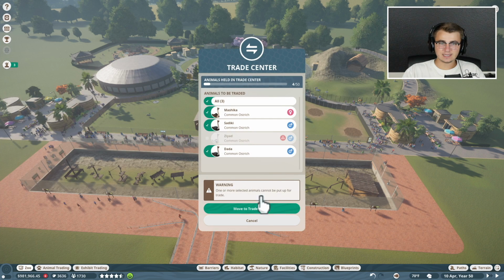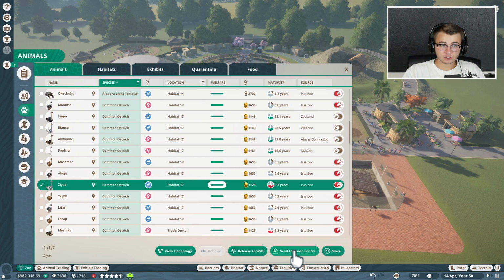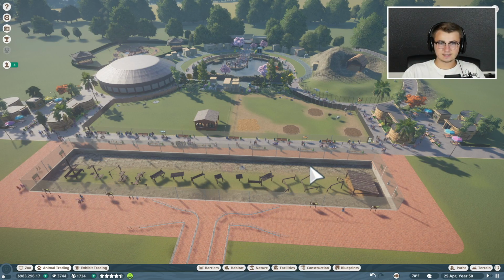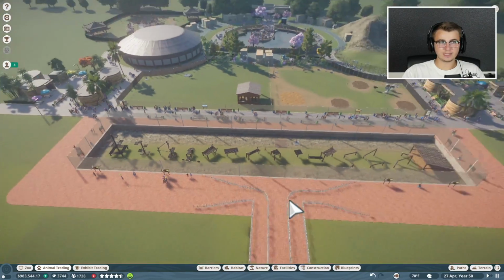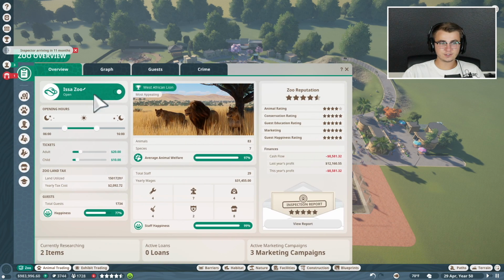All right. Send to trade center. Why can you not get put in trade center? Honestly, not sure. We're gonna try that again. There we go. Okay. We're up to 3,700 conservation credits now. We can continue to let things play out here. I'm really trying to get our chimpanzees to breed, but man, they are being really defiant right now. Probably due to the fact that tickets are still underpriced.